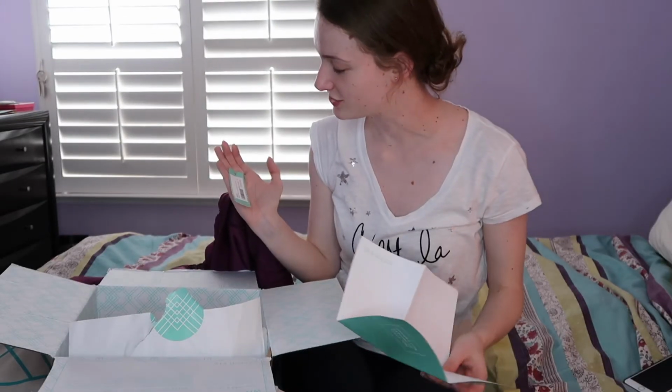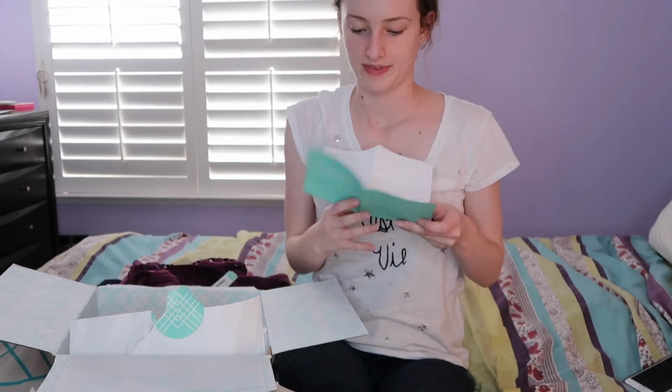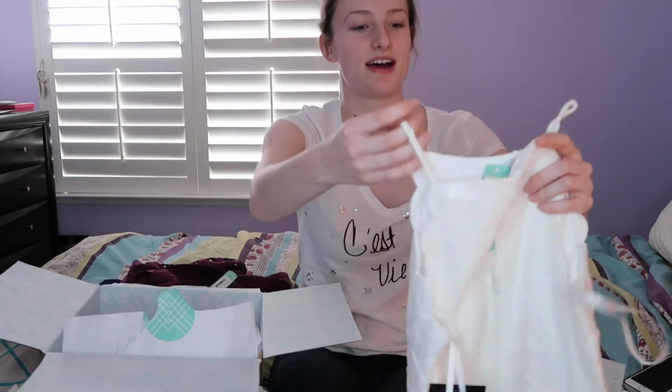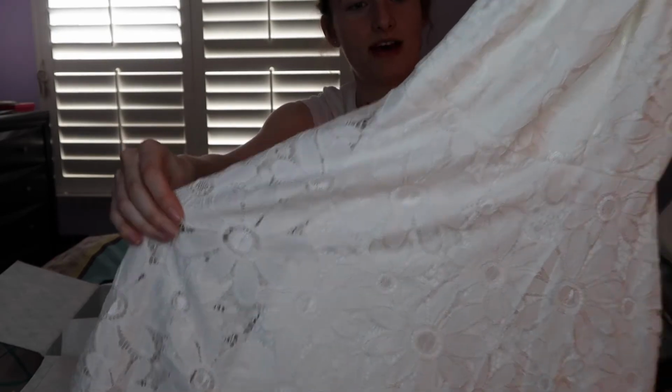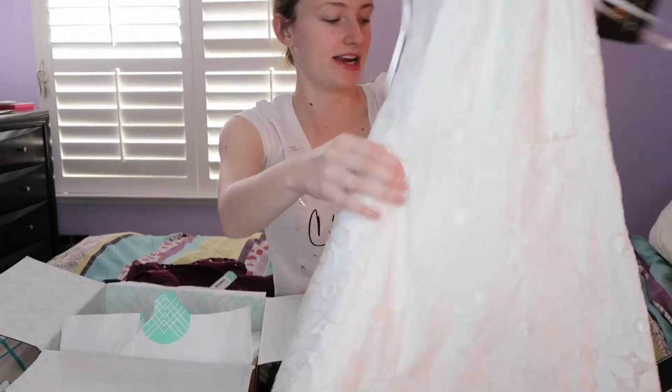This was the Goldray Sylvia laser cut scuba knit dress, and it is $78. My next option, I was really excited when I saw this when I did my little sneak peek. It's this white kind of like lace dress. It's super soft and it has really pretty flowers on it. This will definitely be one that I will probably keep if it fits well and looks good on.